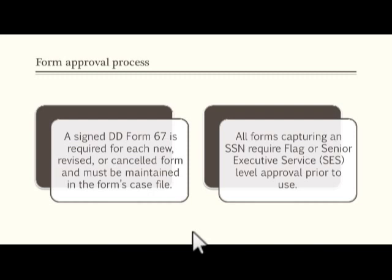All forms capturing a social security number require a flag or senior executive service level approval prior to use. That's what they're looking for. They will look on that Form 67 and see if the approving process followed the chain of command requirement. And if it's not, then the Inspector General will report directly to BUMED and say, hey, XYZ is missing, you need to fix this as soon as you can.